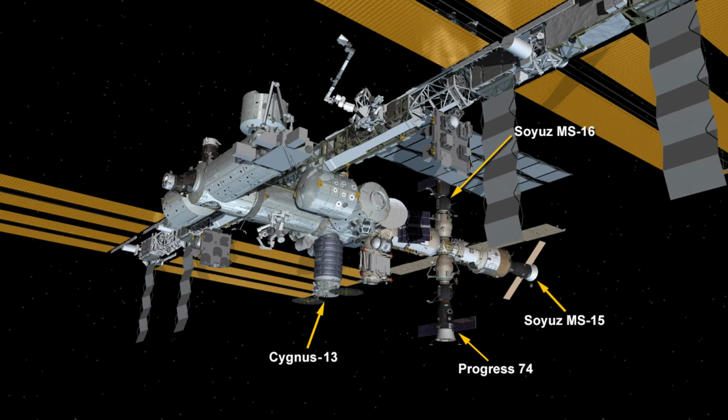Step 2. Set a date and time. If you're going to go to the International Space Station, you need to make sure you're not in anybody's way. These are 4 craft that were attached to the International Space Station near the time of the recording of this video. They include 2 Soyuz craft that carried people, as well as 2 resupply craft, the Cygnus and Progress.